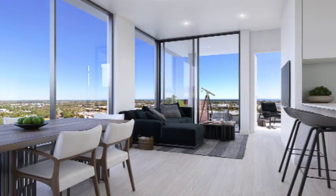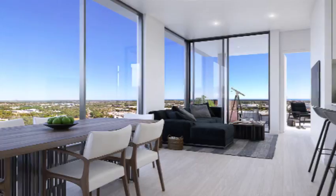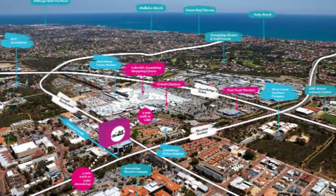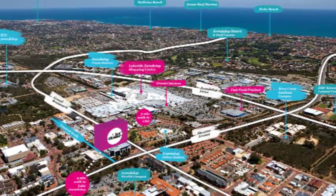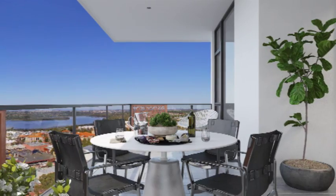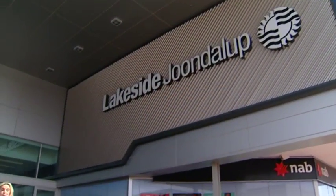Art House is the name, and they actually turn into an art house too. And right in the heart of Joondalup, between Lakeside Joondalup Shopping Centre and the entertainment precinct, will be their address. This is set to be a pretty spectacular set of apartments with an amenities list that definitely reads like a luxury hotel brochure. So let's talk about location.